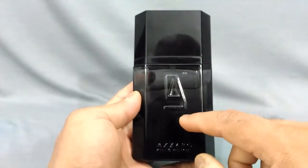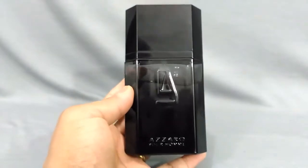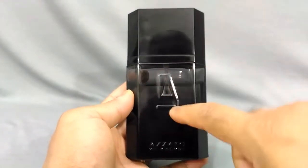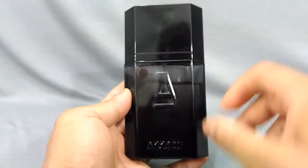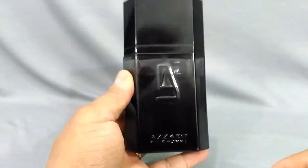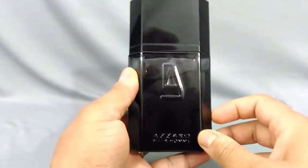Just before I go bye-bye, you know, just before I tuck myself in and I start snoring and sleeping. This is my good night fragrance. That's why I don't call it Nighttime. I call it my good night fragrance. Azzaro Pour Homme, good night. That's my take on it.